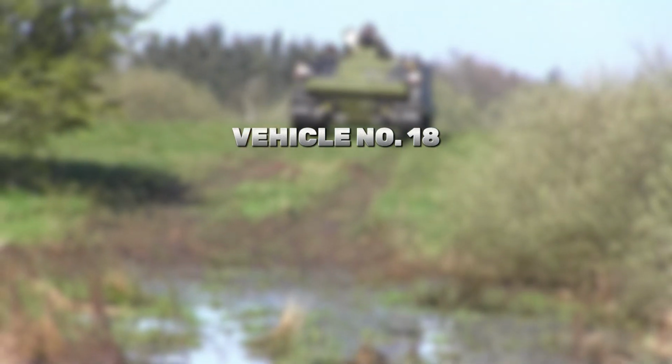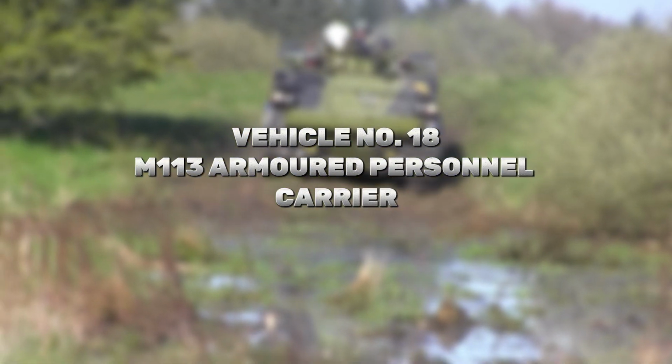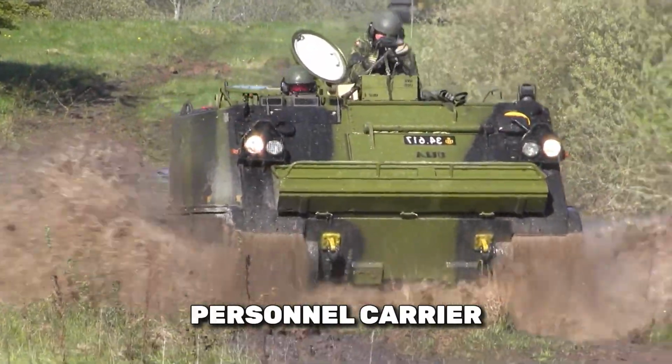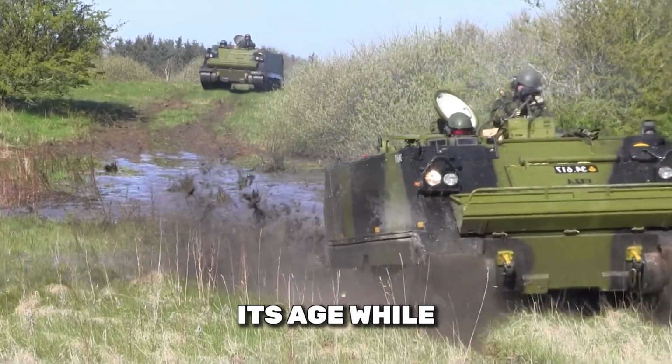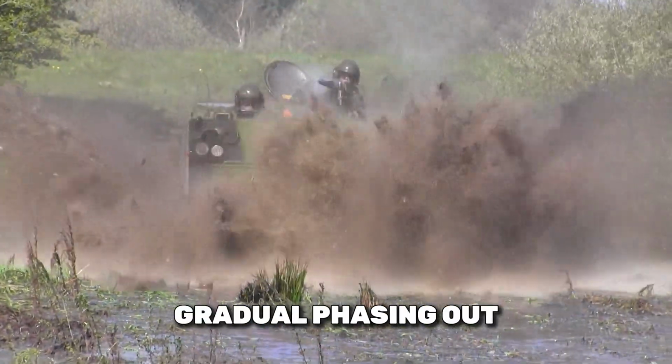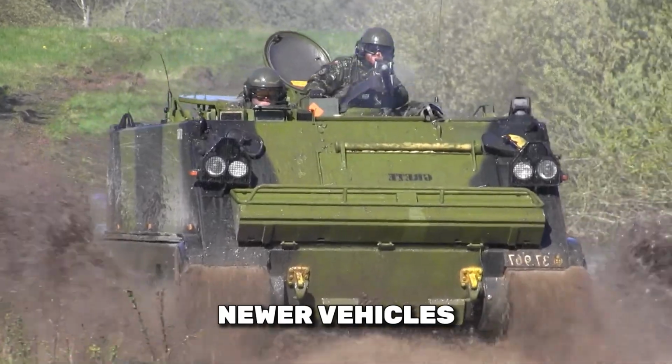Vehicle number 18, M113 Armored Personnel Carrier. The M113 is a reliable personnel carrier. The twist is its age. While it has served well, its outdated technology is leading to gradual phasing out in favor of newer vehicles.